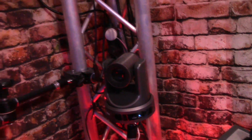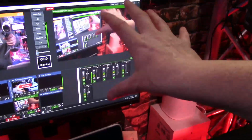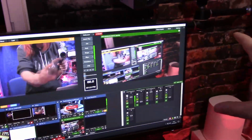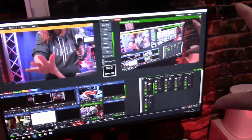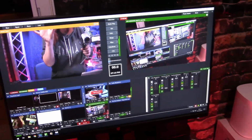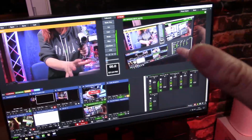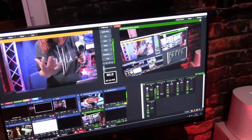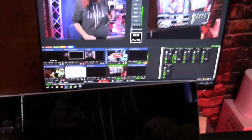And if you go a little bit further, you can also see the software that I'm using. So this is the software that I'm using right here. It's called vMix. I have the 4K edition of that software. It's a fantastic piece of software. What I really like about the software is that it enables macros and that kind of stuff. And it is really a nice piece of software.